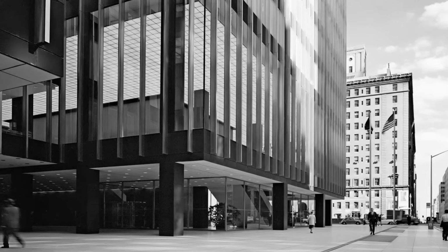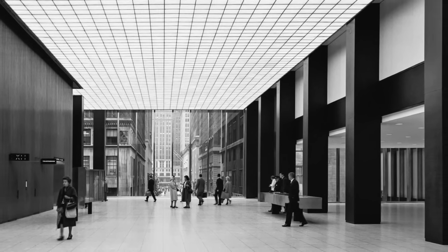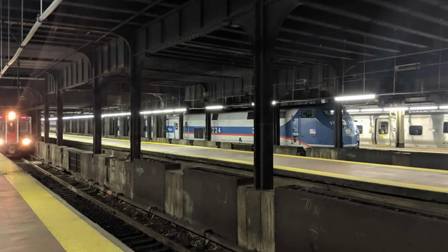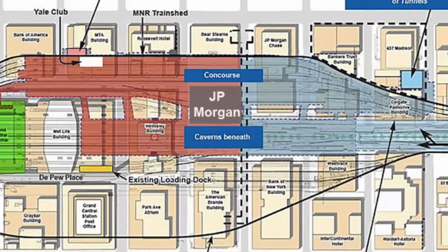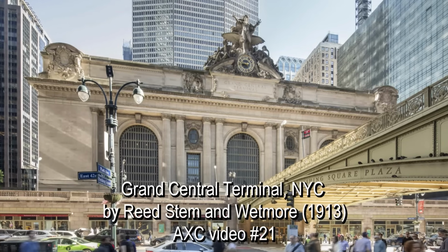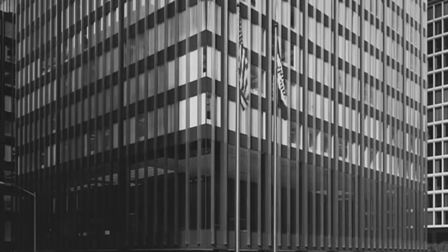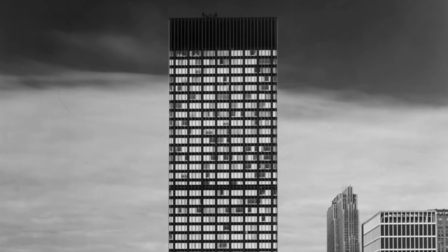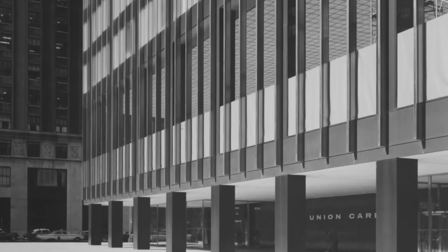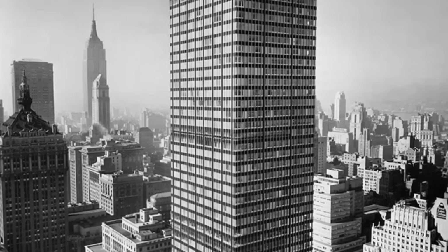Its transition from tower to street was logical, but not dramatic, an understated two-story lobby. Its structural grid module fit between the spacing of the below-grade train tracks that are part of the 75-acre underground train yard that is Grand Central Terminal, Architecture Codex video number 21. The Union Carbide Building occupied a full city block, was 52 stories tall, with a total of 1,500,000 square feet of floor area. Its limitations were confined by the 1916 zoning laws.